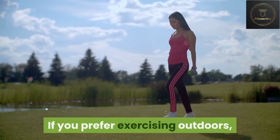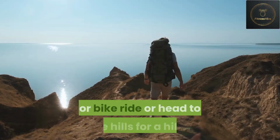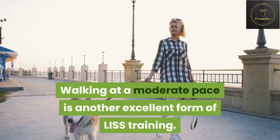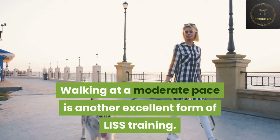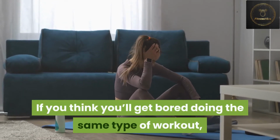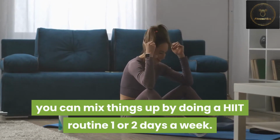If you prefer exercising outdoors, you can hit the pavement for a long run or bike ride or head to the hills for a hike. Walking at a moderate pace is another excellent form of LISS training. If you think you'll get bored doing the same type of workout, you can mix things up by doing a HIIT routine 1 or 2 days a week.